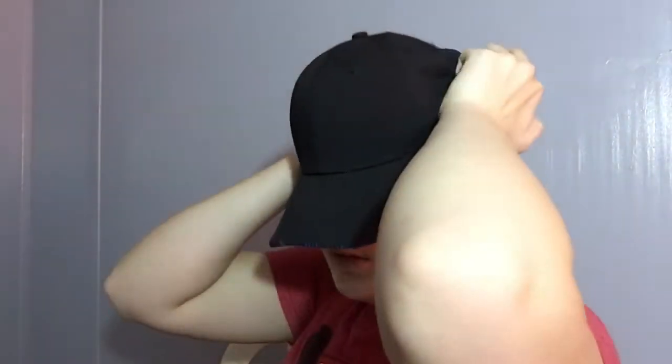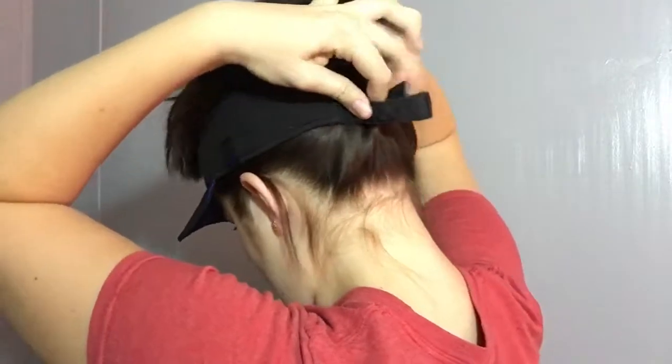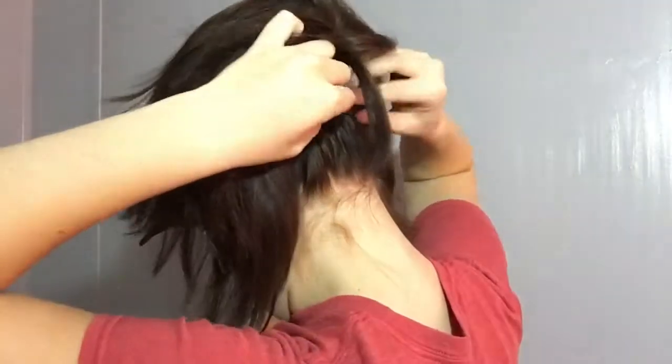Typically, I would do this with a hat that has a button closure or a Velcro closure, like this one has. That way I can open it up and shape it around the ponytail. So I'll show you how that looks. It's gonna look crazy right now because I just took a hat off, but you just take this and I will use the hat to slick back my hair. And then you flip the ponytail up. And then Velcro it. And that way you can make sure the hat is tight and sitting exactly where you want it. So there we go.